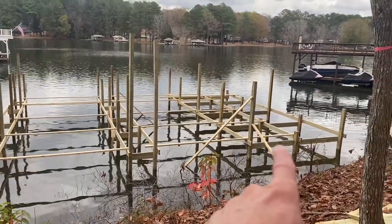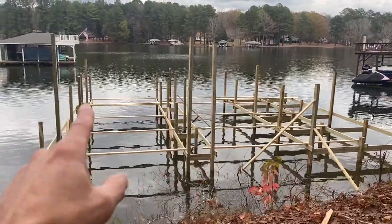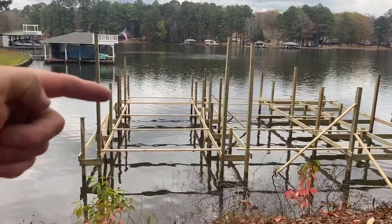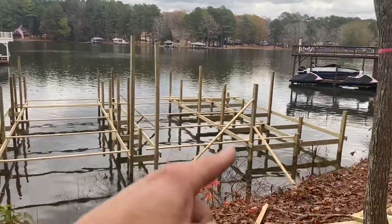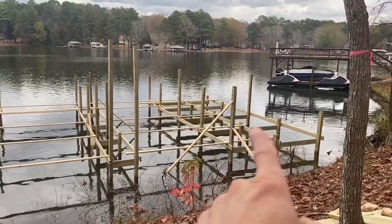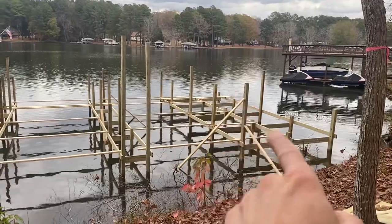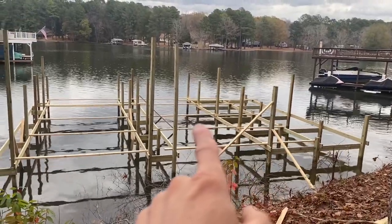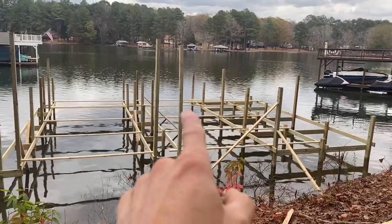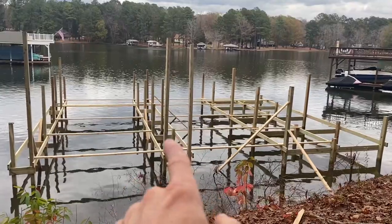Well, here's what we got over here. This is going to be 39 feet this way, 32 feet this way. This is going to be a 13 by 32 deck area right here. Over here is going to be a storage area, and then there's going to be a 10 by 23 foot boat slip right here. Going to have a 3 foot walkway right here.